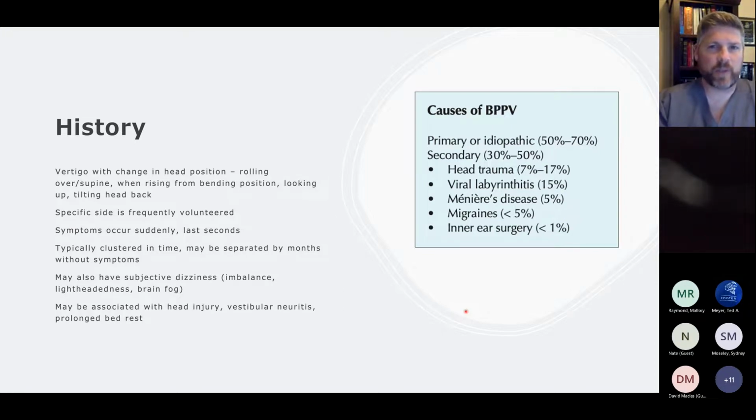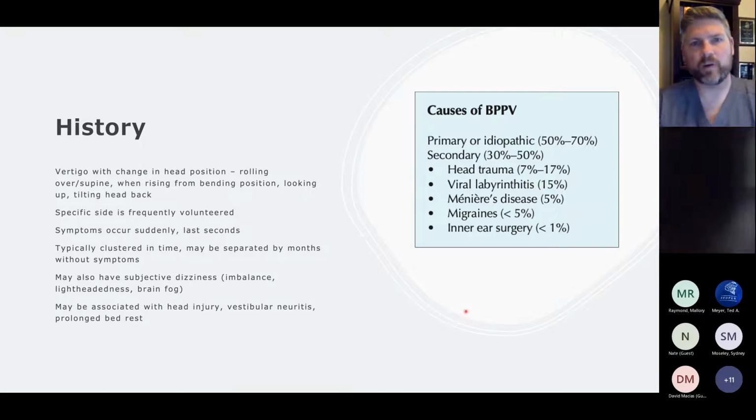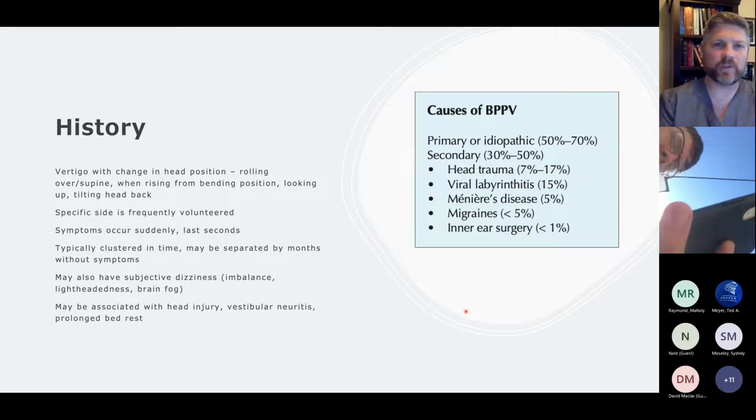And you see a lot of these patients who also have these kind of secondary subjective symptoms that you would not necessarily associate with classic BPPV symptoms, but the subjective dizziness, imbalance, lightheadedness, feeling like things are off, even brain fog, almost like migraine symptoms for some of these patients. And it can be associated secondarily with head trauma or viral labyrinthitis, Meniere's disease, migraines, inner ear surgery. And so those are all things that we can think about when evaluating the etiology in these cases.